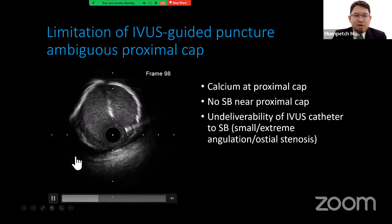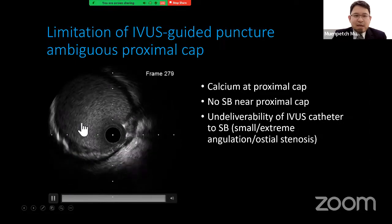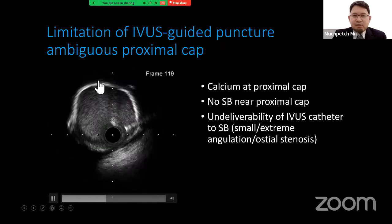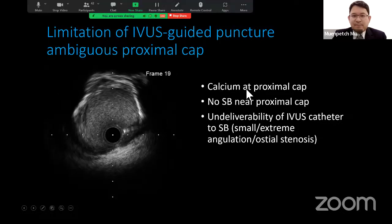So according to the CT information, we can be sure about the root of the vessel. You can see that even after the puncture, I check the IVUS again, but cannot easily see beyond this calcium. So this is the limitation of the IVUS-guided puncture, the calcium at the proximal cap.